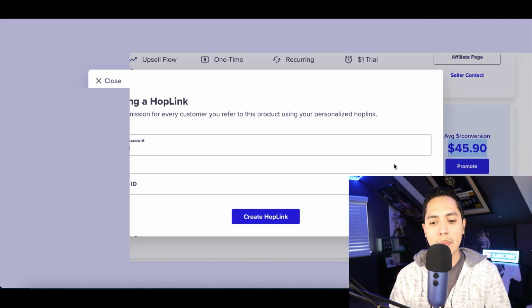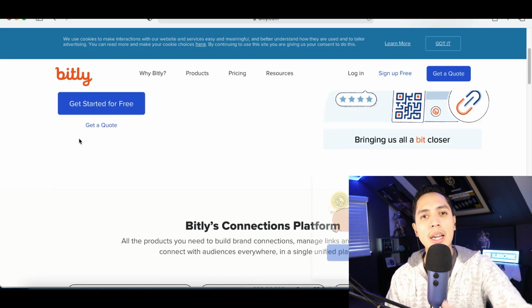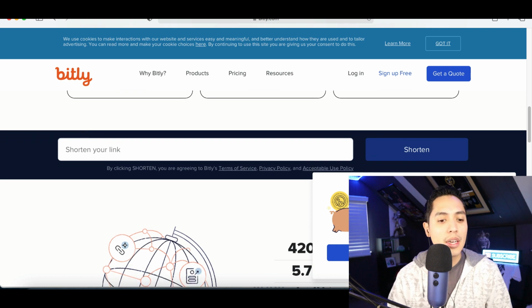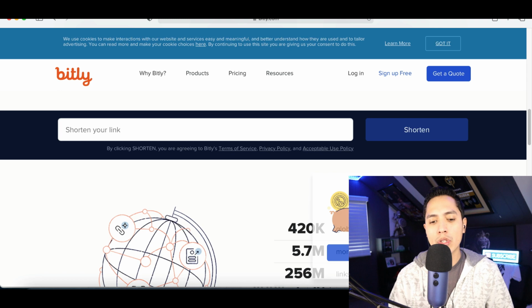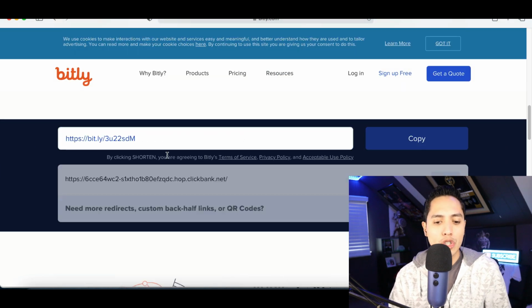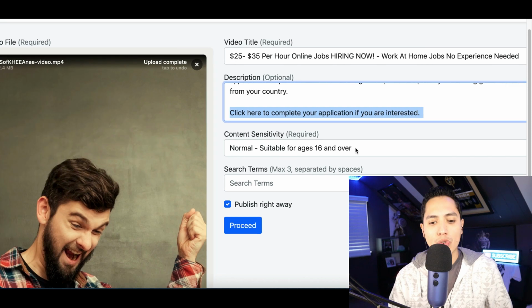So all you want to do is click on promote right here, get your affiliate link, copy this link. Then something I do before you paste it inside your description is clean up and shorten your link. So you can use this website called bit.ly.com. It's basically a URL shortener. All you got to do is copy and paste your link inside of this box. Click on shorten right here. You're going to see your new shortened link pop up. Copy this link and paste this link inside your description where it says click here if you're interested.